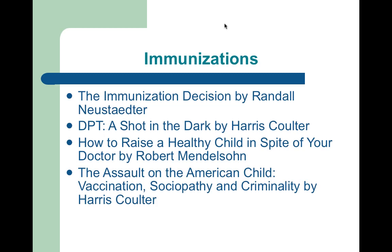So if you want to get a handle on this, if you have children or grandchildren, these are the list of books that you should definitely read. And they're really just mind-blowing when you look at all the detail. As far as I'm concerned, immunizations don't do a darn thing. Let's see. Sue, did you have a question?